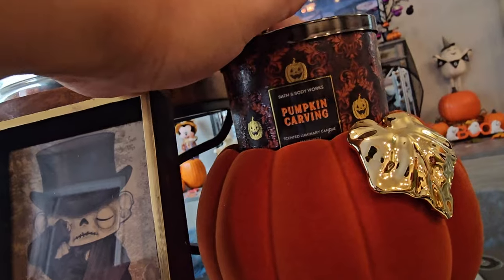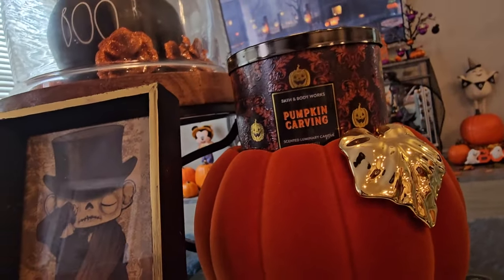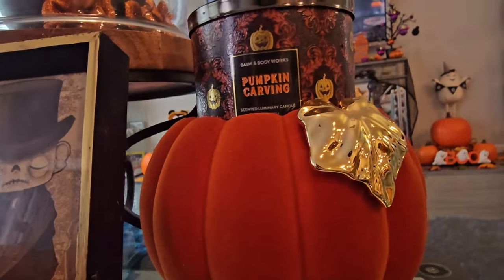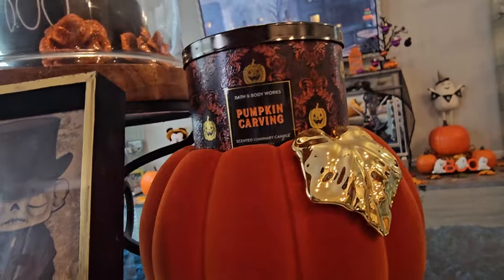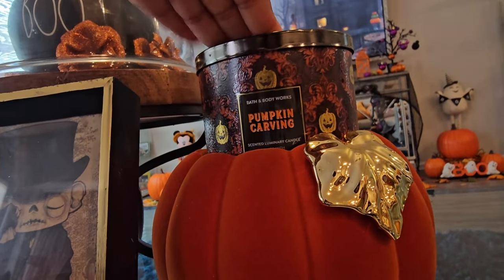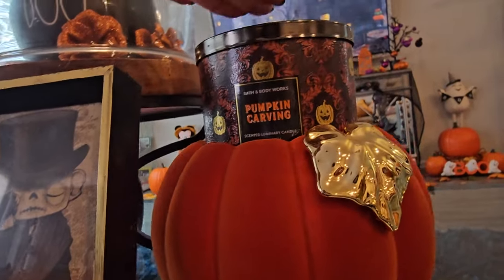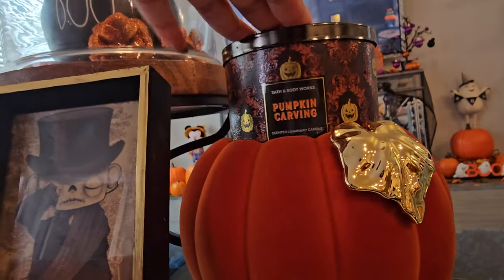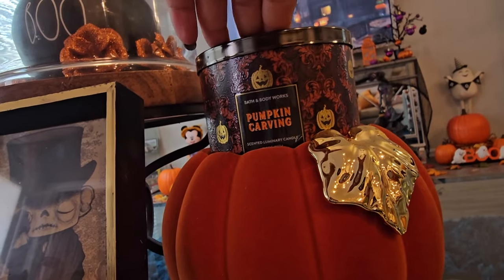And Pumpkin Carving, this one is actually from last year. I actually did not buy anything from Bath & Body Works this year, which was surprising, but none of it's really caught my attention this year for some reason. But anyways, this is my favorite Halloween candle, my favorite fall candle in general. Like, the scent is perfection. This one and even their Haunted Nights candle, which I did not see this year. Those two are my favorite.